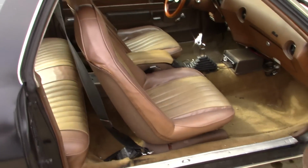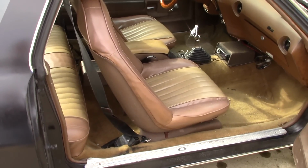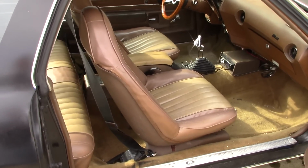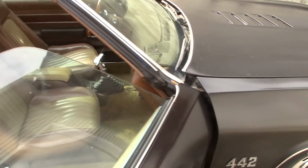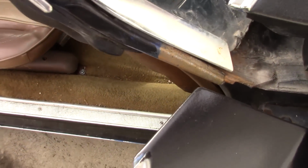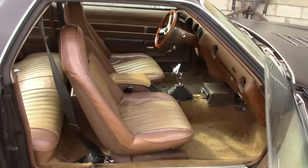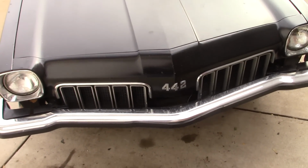I did do a VIN and body tag decode on it. This car was originally a vinyl saddle colored interior. Swivel bucket seat car with console. Car was originally Mayan gold. Dual exhaust car also. Small block 350. I do believe it is a true 442.